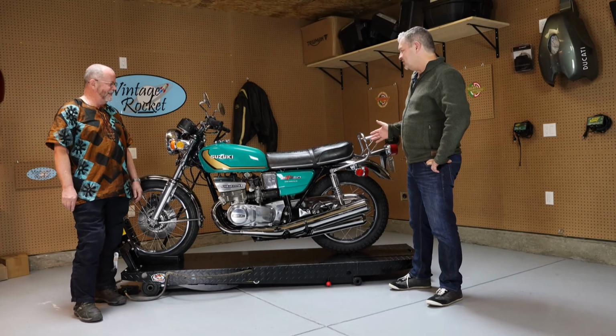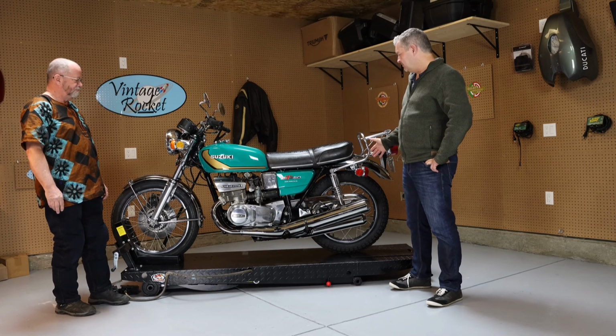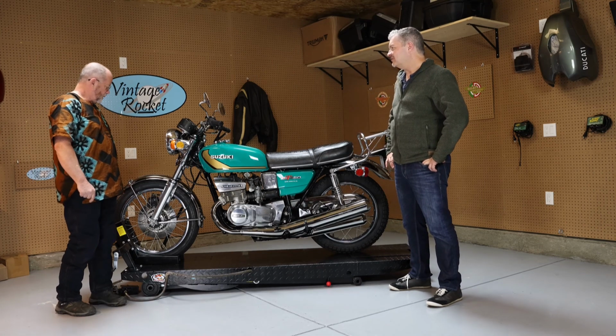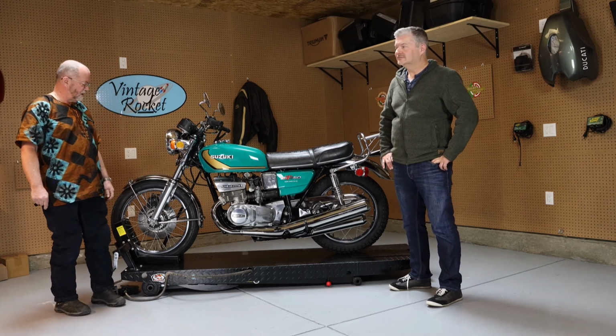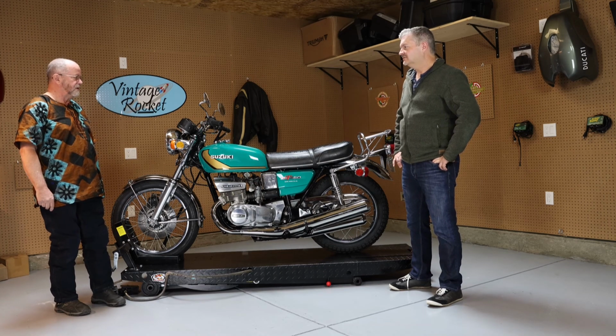I guess we'll look at some of the features of the bike. You have a disc front brake and a drum rear. Back around the early 70s, was that standard? That's pretty much the configuration that most of the manufacturers were using at the time. The rear disc didn't come in for quite some time, but it stops adequately for the size of the motorcycle.